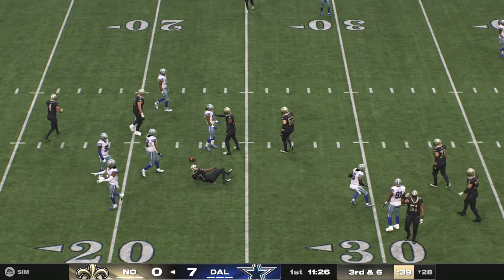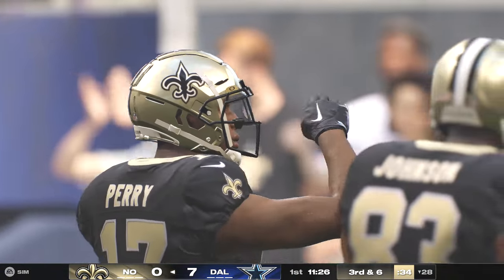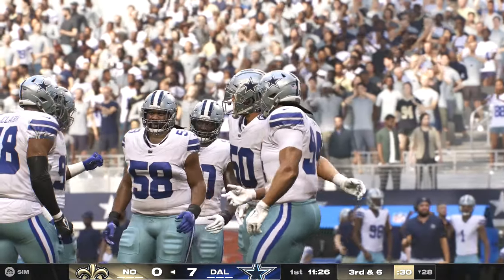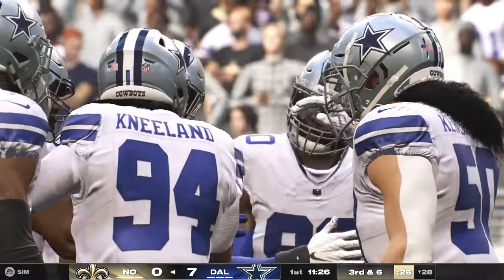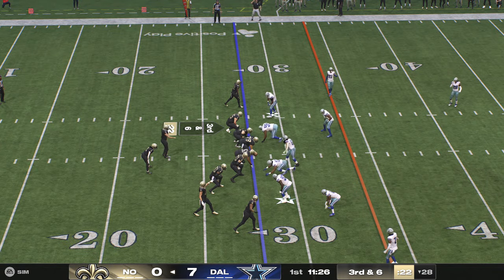And that's going to be incomplete. Coverage was good that time. The contact jarring the ball loose and forcing third down. He decides to go with the safe throw and throws it well short of the sticks. And at this level, Mike, you just can't miss layups like that.